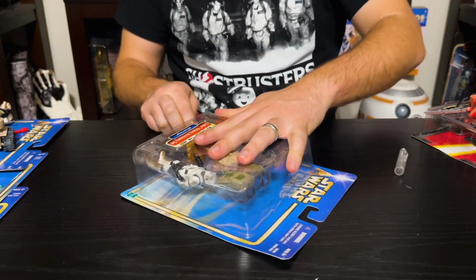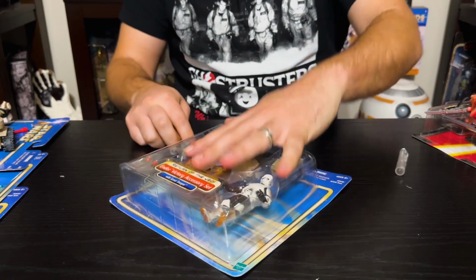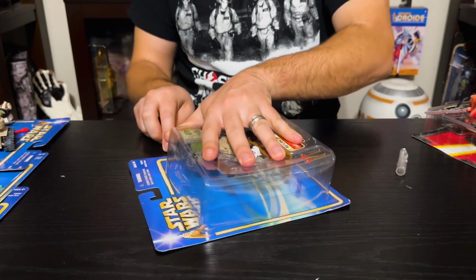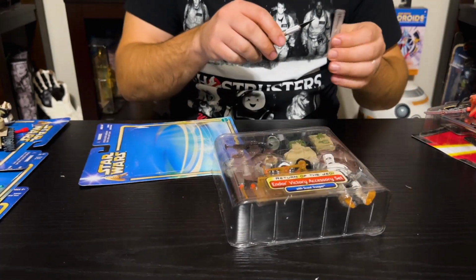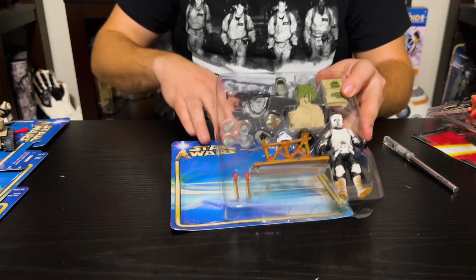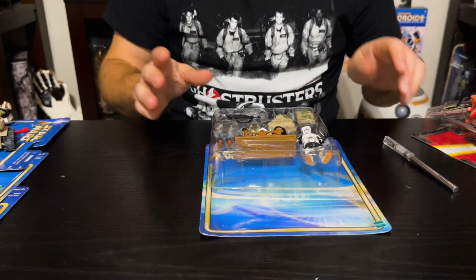Again, this comes with a figure. This is an easy troop build set. I don't know why they didn't go with an Endor Rebel Soldier on this one as opposed to a Scout Trooper, because the Endor Rebel Soldier would have been part of the Endor Victory set, as opposed to the Scout Trooper being part of the losing side. So, not sure why they did that. But here is our Endor Victory set, as you can see, with all the accessories here. A lot of fun, unique pieces in here.